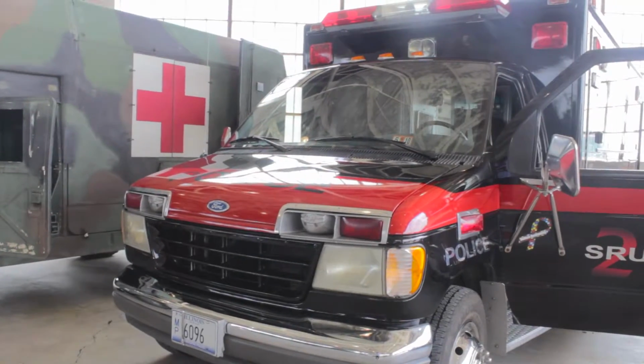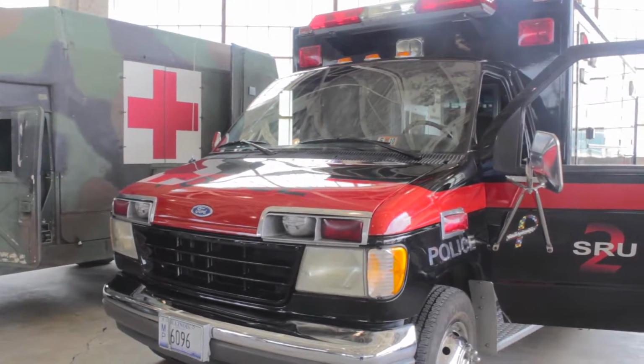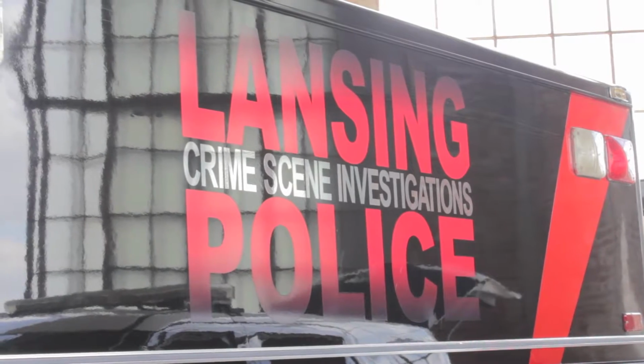The last vehicle that we brought out is our crime scene unit. The original was called the SRU-1. This one's called the SRU-2. It's an old retired ambulance that we got from the fire department. It was put out of service by then. They gave it to us. We repainted it and made it look like the A-Team truck, that we use for our crime scene investigation. It has all our mobile crime scene equipment in it, and it can also double as a mobile command center.